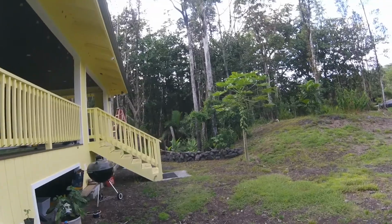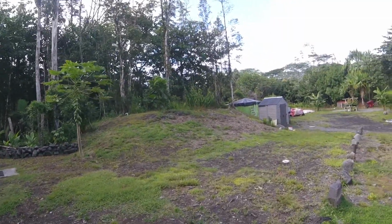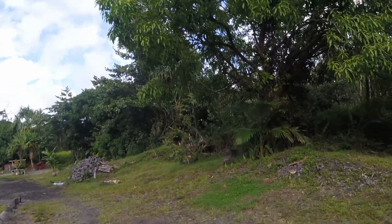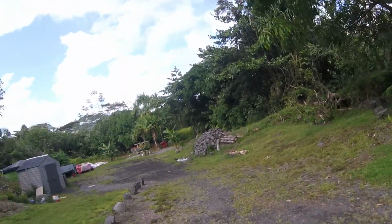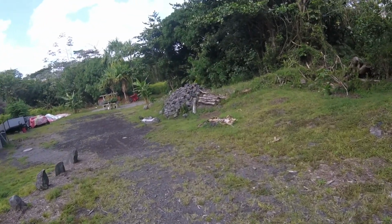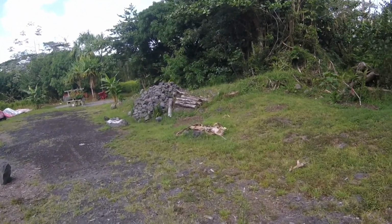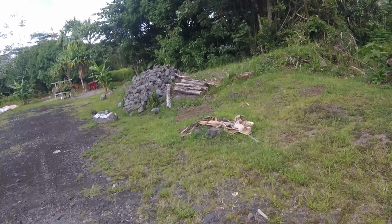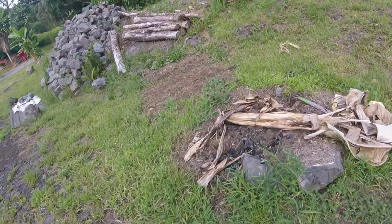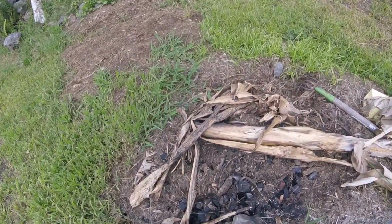We just mowed yesterday, so it looks a little bit nicer. Not much to report here. This is the remnants of the bushy top virus banana plant. I ran a little fire there a little while ago, but I'm going to do that again once it dries out a little bit more.